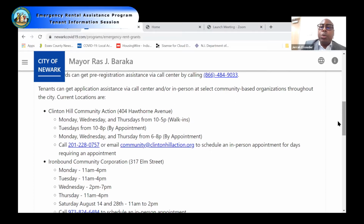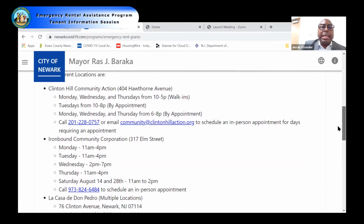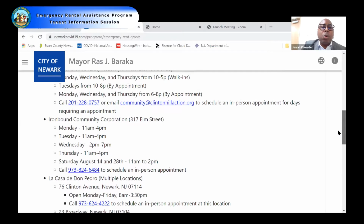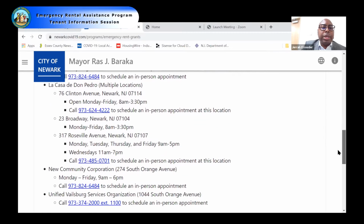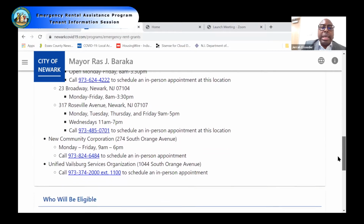There's one in each one of the 5 wards where tenants, if necessary, if preferable, you can call and make an appointment and visit those locations. I will list these locations again at the end of the event. Of course, Clinton Hill Community Action, located in the South Ward, Ironbound Community Corporation in the East Ward, La Casa de Don Pedro, located in the North Ward, New Community Corporation in the Central Ward, and Unified Vailsburg Services Organization, located in the West Ward.